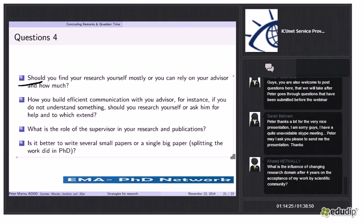How do you build effective communication with your advisor? I think I have answered this particular question. For instance, if you don't understand something, should you research yourself or try to do things independently? The advisor is there to help you, but most of the work depends on you. You walk up to them and show them what you have done, what they think, and then continue. But it is your work as a PhD researcher.